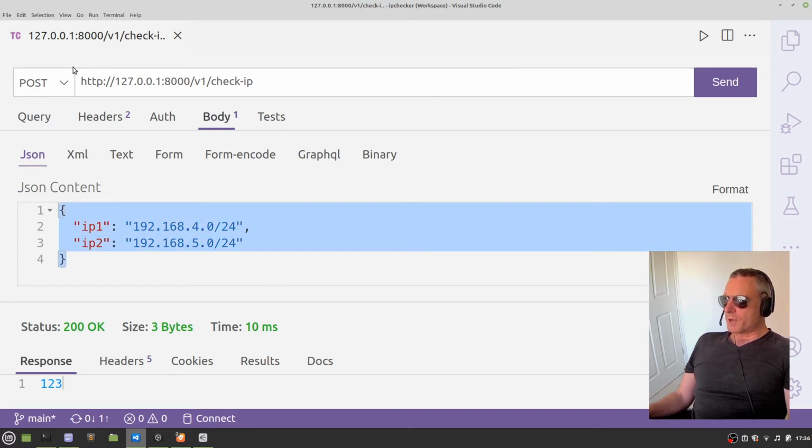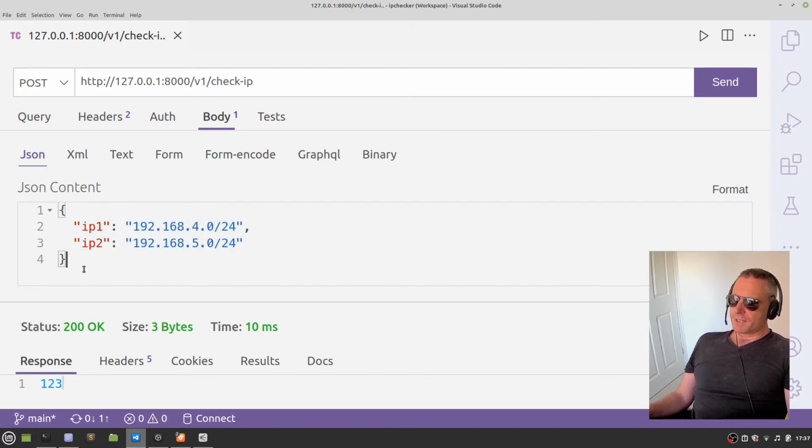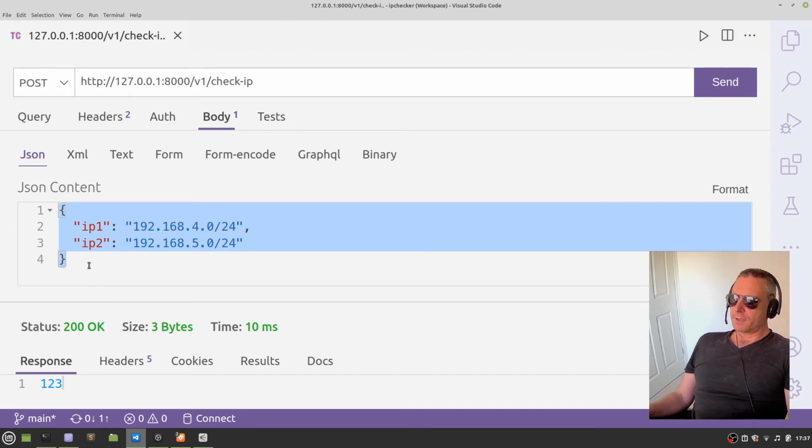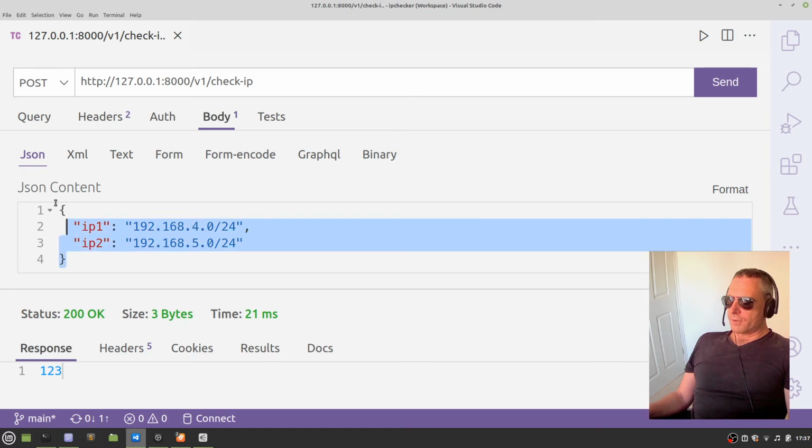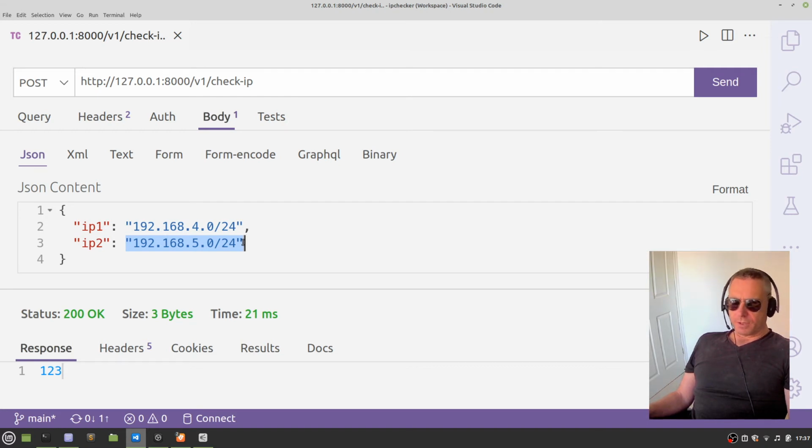So from the top, we've got a drop down here where we've got all the HTTP verbs. I'm using POST because I'm sending a payload. If you send anything more than 256 characters, you need to use POST and you need to use a payload. This actually isn't yet, but it potentially could be. And POST is just better for this type of thing. If I click send, it sends this JSON content. These two values are what need to be passed to the function which the API is calling.